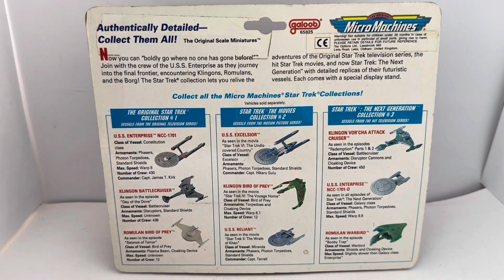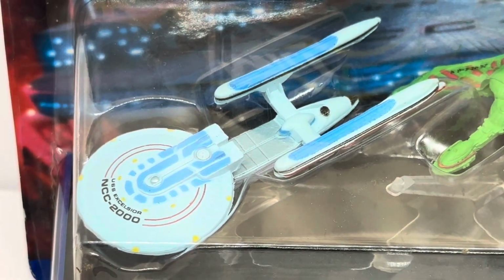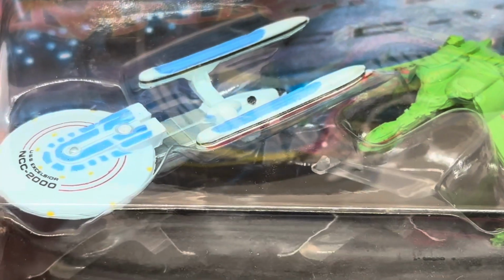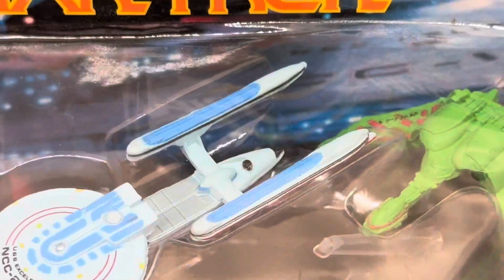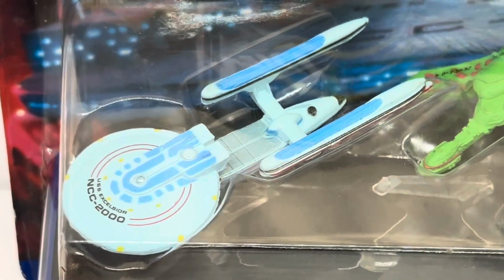Let's turn the card back round and have a good look at the miniature models themselves. Okay, so I've zoomed right in on the models themselves. I've added a bit of light as well so that we can see them a bit better, because they are still all attached to the card, and I'm unable to remove the card and take them out because it's all still gummed onto the card, as you can see there. So first one is then the USS Excelsior.